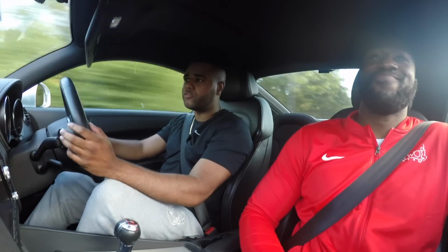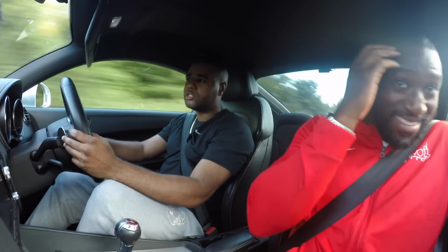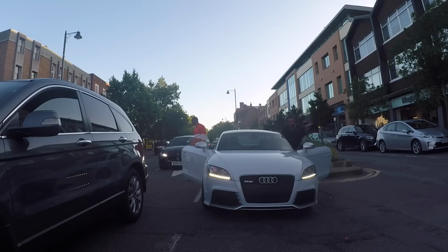The car's just super on point, man. The gear shifts are perfect. It's stable as fuck. You know what I mean? Pull over here and jump in the passenger seat.